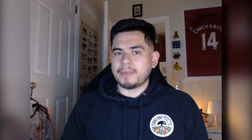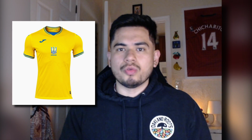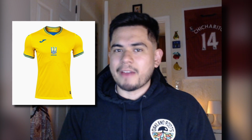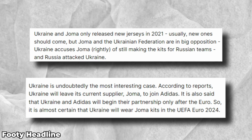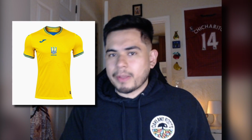Okay, so for the Ukraine, they're gonna be essentially rocking the same kits as they've been rocking these past couple of years. Very bog standard yellow home kit, nothing too crazy, right? And the reason for this is because after the tournament they're changing to a different manufacturer due to some problems that they have with their current one, so there's nothing new for them this time around.